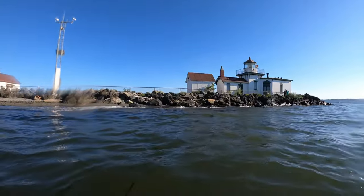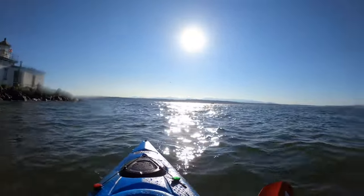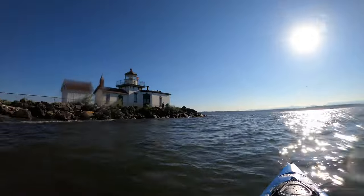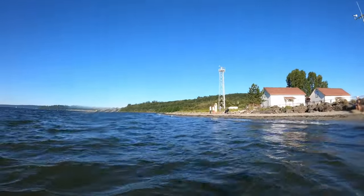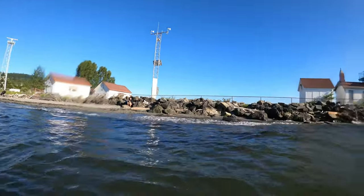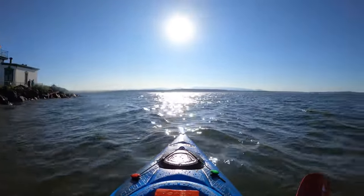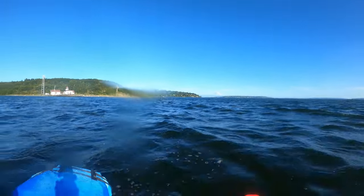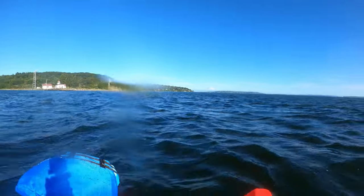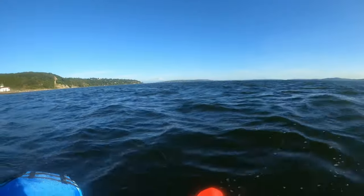All right, here's the lighthouse at Discovery Park. The classic Mount Rainier view from Discovery Park. Oh, hold on. There, how's that?